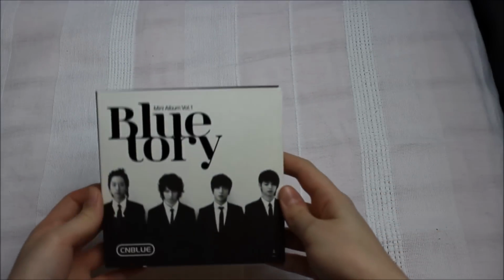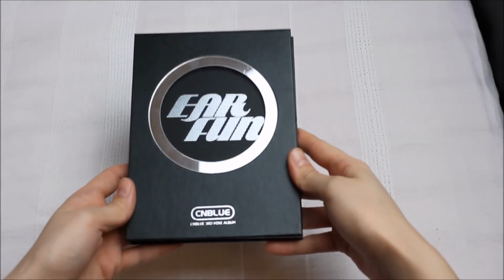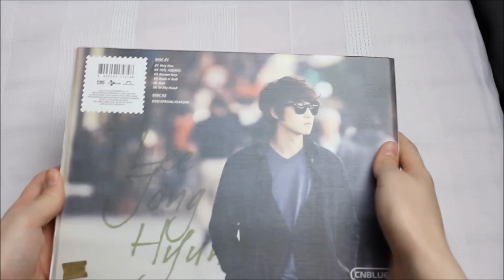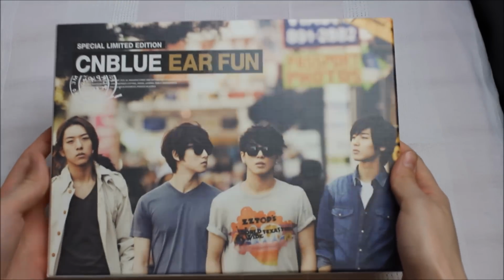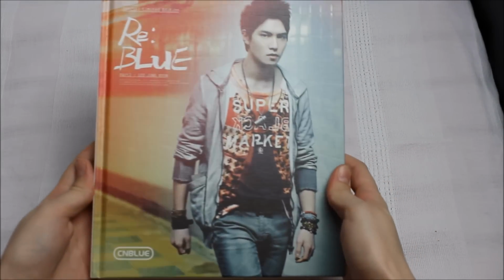For CNBLUE I have Bluetory. Then I'm missing the next one, Blue Love. But the third one I have again, it's First Step. Again, the one after that, the Thank You special album, I don't have that one, but after that I have everything. Ear Fun. Then the Ear Fun limited edition, I have the Jonghyun version, which again wasn't really easy to get because it was sold out. So I was really lucky to find it when I was in Korea, in some random stationery store actually. And then I have Re-Blue. And also again the Jonghyun version of the Re-Blue special edition.